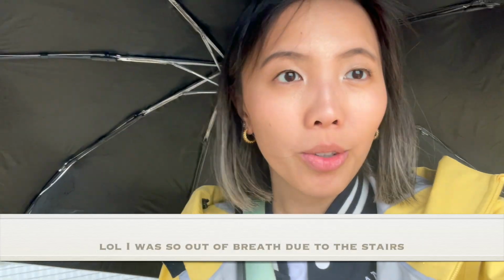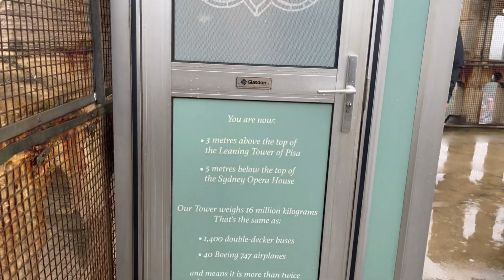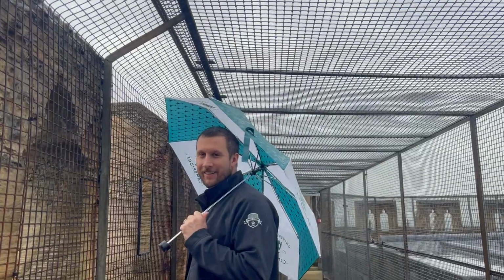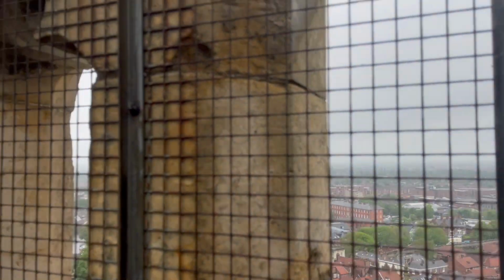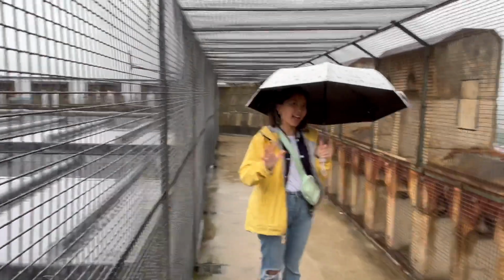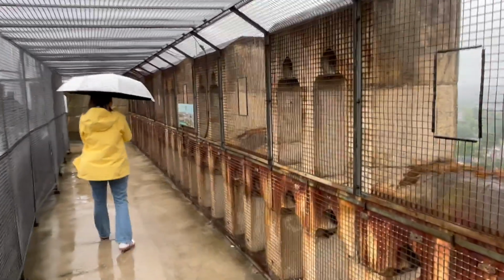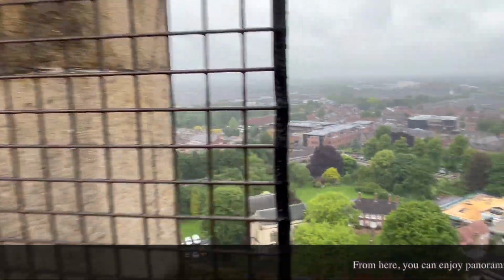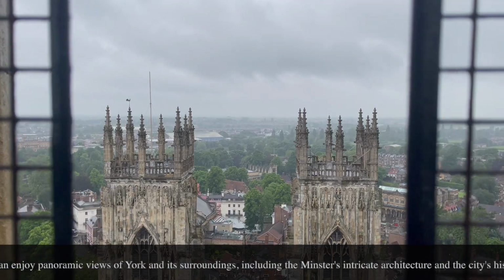We just climbed up 275 stairs to the top of the York Minster. From here, you can enjoy panoramic views of York and its surroundings, including the Minster's intricate architecture and the city's historic landscape.